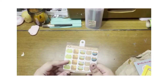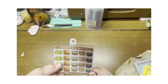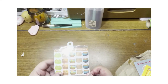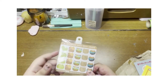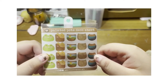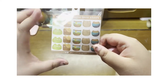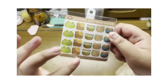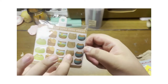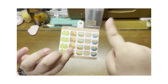I wanted to buy more from jpelstreets.ph, but this is what I could afford at the moment. So yeah, 69 pesos, nice. And I got this because it's the painted pots series. It's so cute, as you can see. There's a frog, a cat, a scenery, a face, and the design. And this is perfect when you want to put flower illustrations as well.